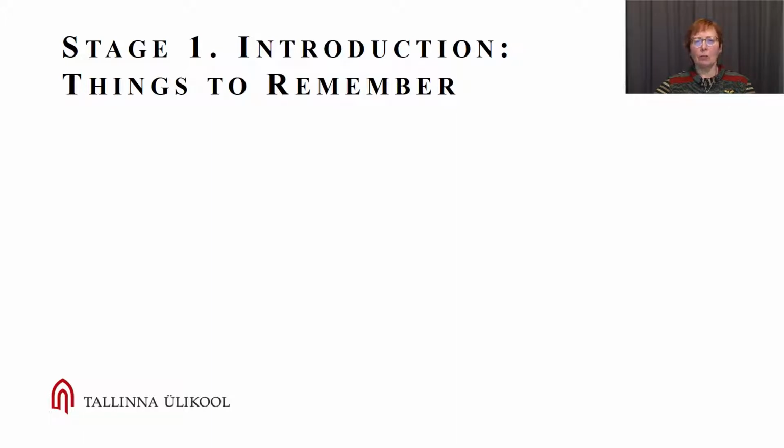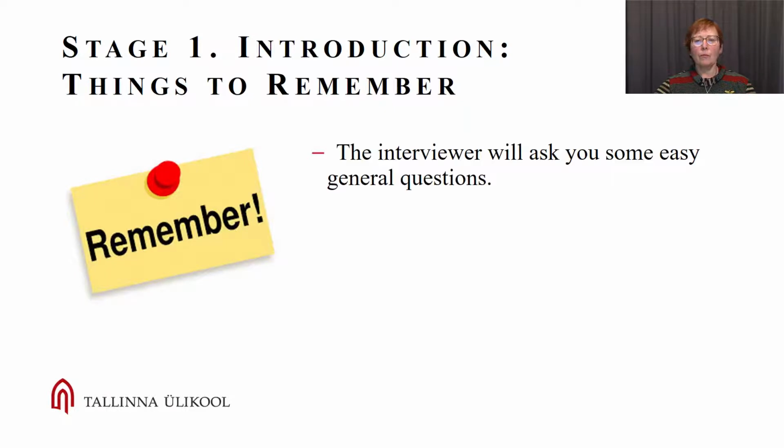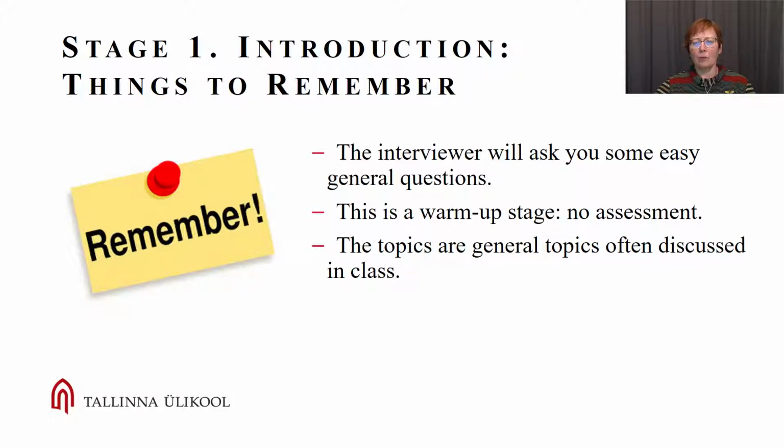Let's consider the introduction for a minute. During this stage, the interviewer will ask you some easy general questions. The aim of this stage is to get used to the interviewer, get used to the situation, get used to the interview. And this is why no points are given for the student performance during this stage. The topics are general topics which are often discussed in class. Home, weather, traffic, sports, music. Something that young people often talk about.